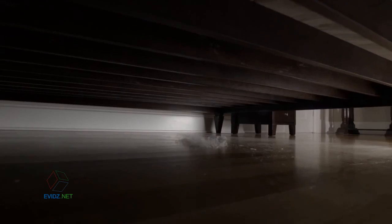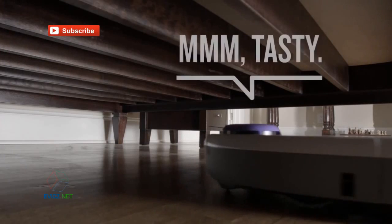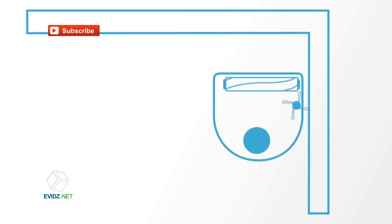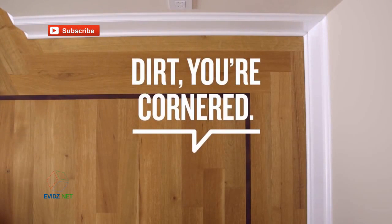Neato sees in the dark and seeks out unsuspecting dirt. Then, with its extra large filter, it stealthily sucks up more dirt, dust, debris, and pet hair than any other robot vacuum. Neato's wide brush and side brushes get up close and personal with walls and baseboards, and gets in corners where round vacs can't.